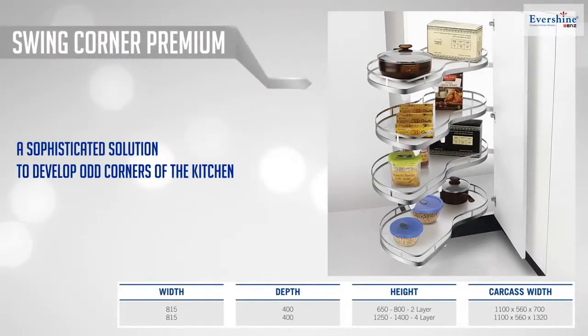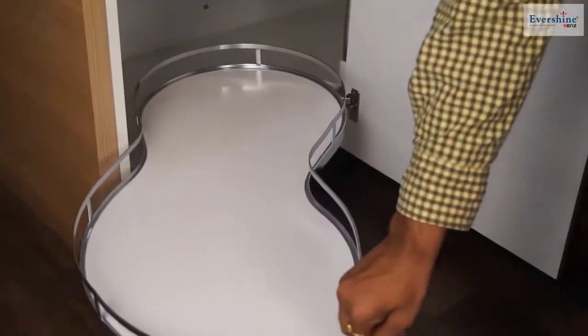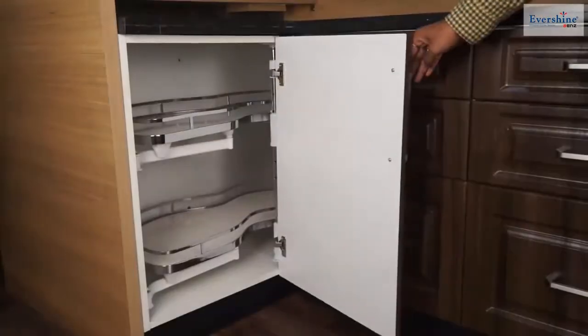Swing Corner Premium. Swing Corner Premium offers the most sophisticated modern-day kitchen storage solutions. Swing Corner Premium gracefully utilizes the unused corners of the kitchen, giving it a gorgeous look.